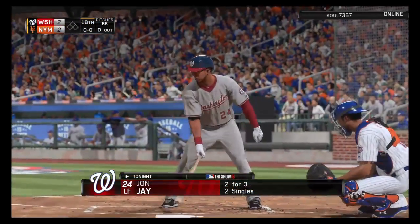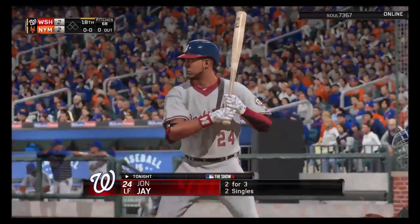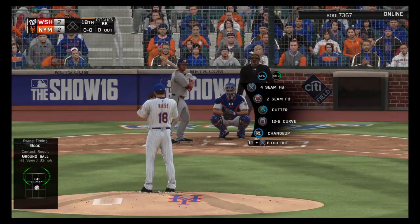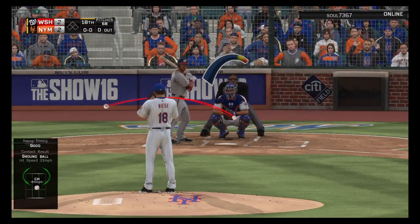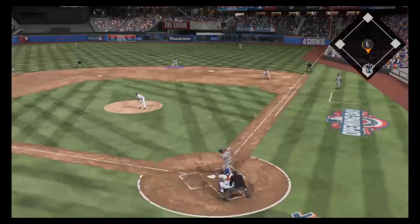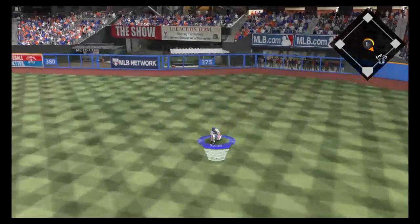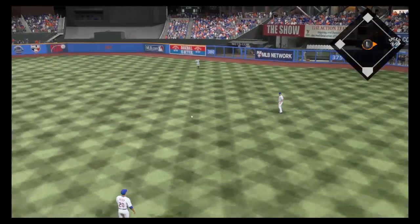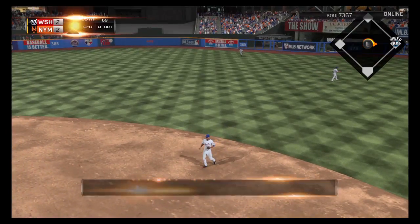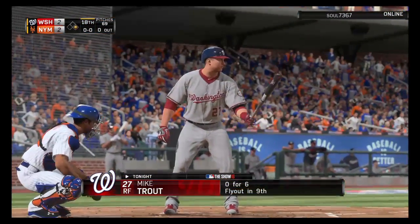John Jay steps in to begin the inning. For Washington, left fielder, John Jay. Pitch on the way. Hot shot towards the hole. And that'll get down for a base hit. So he goes after the first pitch, and it's early trouble here this half of the inning. So a runner at first now with nobody out.